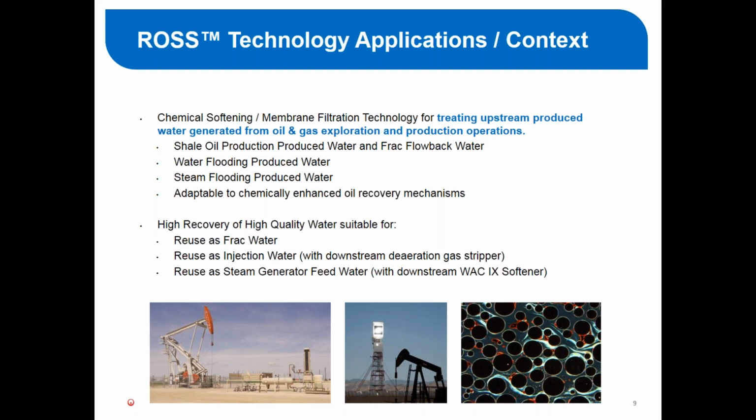Before I get into the details of ROS, I want to first give you some context of applications where it adds value. ROS is used in reuse applications for oil exploration and production operations. These are some examples of where it can be used.